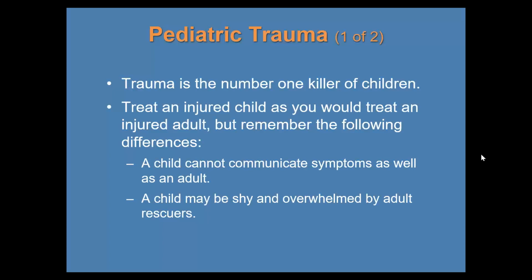So we try to treat them as we would an adult, but there are still things that we need to look for, and some of those things are, as we talked about earlier, the communication issues. So we want to assess them in that way, but at the same time, we have to come to grips with the fact that they may not be able to answer our questions depending on their age or their injury. So we are still the same way.